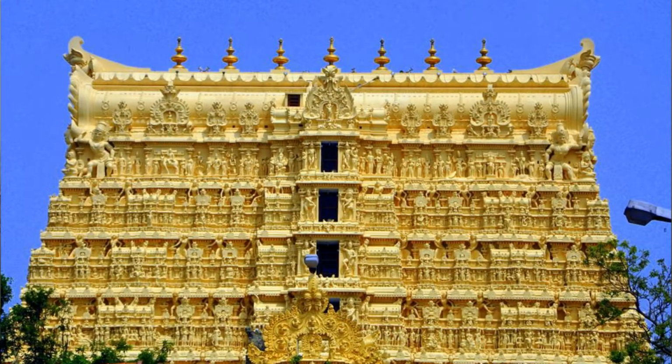The next 2 temples I'm going to be talking about are, in my opinion, the most interesting and the most unique temples there are. So number 4 is the Padmanabhaswamy Temple. There is no exact date of origin for this temple, no one knows when it was built, but this is considered to be the richest temple in the world.